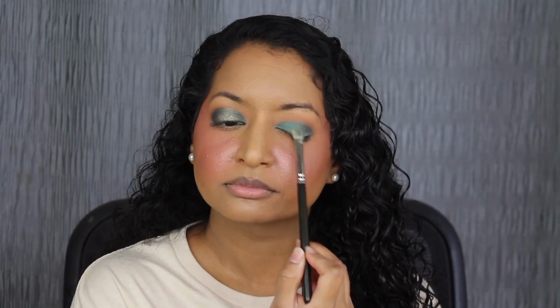Using that same brush, I'm going to flip it over. I'm going to dip into the shade in Such a Snowflake. Pack this in the center of my lid. That shimmer is so beautiful. I'm getting a tiny bit of fallout, but that's totally fine. I'll clean that up later. Again, doing the same thing on the other side.